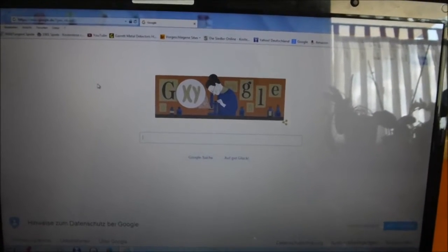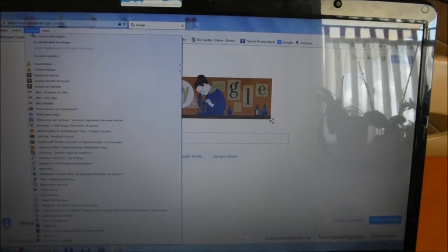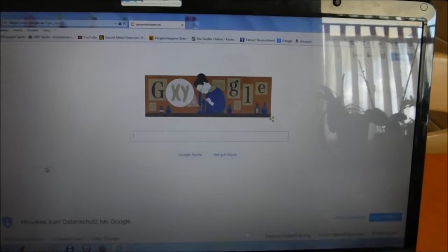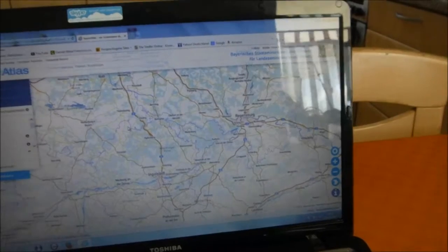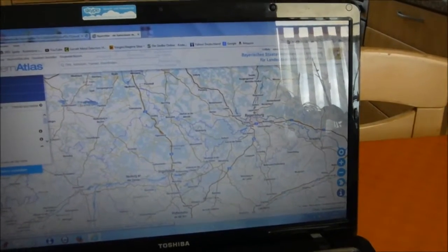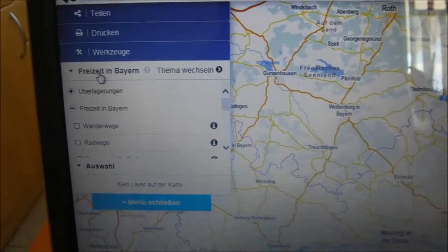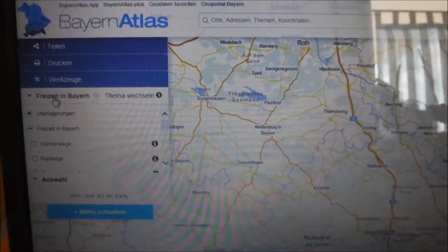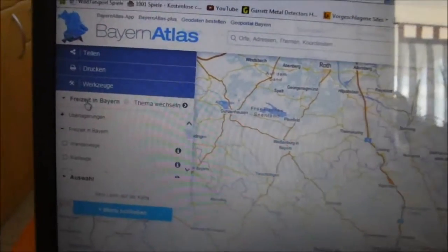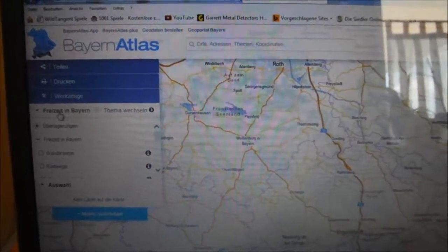So, the next thing you need to do, the easiest way, is to find yourself Bayern Atlas. Also das nächste, was man suchen sollte, ist Bayern Atlas. So that's what it looks like. It comes up normally with Freizeit. We don't need that, we need a different menu. And this program is free of charge. Also das hier ist jetzt kostenlos, dieses Programm vom Staat Bayern.